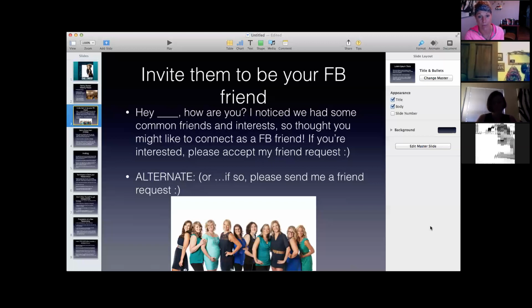If you have reached your max, you've sent your 10 friend requests and you're waiting for people to get on Facebook and accept, an alternative way to keep looking for people to meet is to reword it. Don't send them that friend request, but put the power in their hands. Say, if you're interested in connecting, please send me a friend request. So hopefully they will do that.